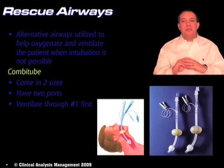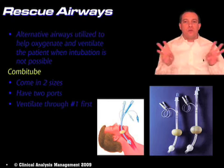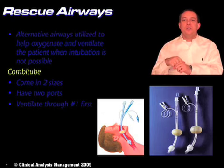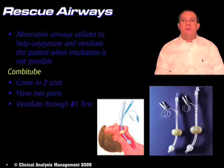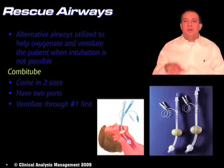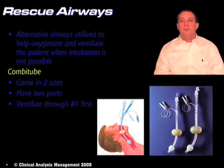What we do is we put the combi tube in, we inflate both balloons, and we try to bag through the number 1 port, in other words, the one where all the holes come out the sides. If that works, then good. If not, that tells us that the combi tube has been placed in the trachea. At that point, we just switch our BVM from the number 1 port to the number 2 port, which is basically just an ET tube. So if we've inadvertently stuck it into the trachea, or if we purposely stuck it in the trachea, then we switch to the number 2 port. Again, we should hear good lung sounds, we should hear no abdominal sounds, and we're good to go.